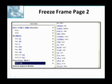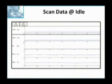In the rest of the freeze frame, the only thing we can really look at is our fuel level input, which was pretty low at this point, but most of the other PIDs are looking pretty well in line. So let's take a look at scan data. Now this is using an IDS, or Ford factory scan tool, and this allows us to see what's going on over time. So time is going this way. All of our PIDs are displayed where we can see a trend over a long period of time.